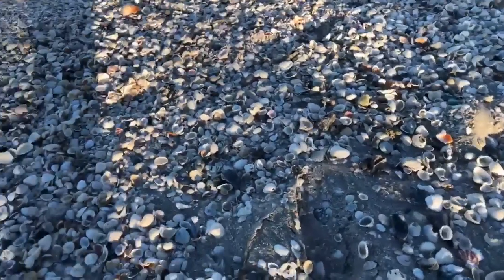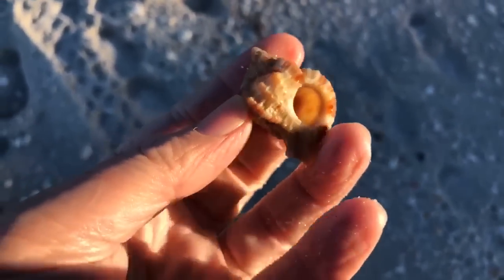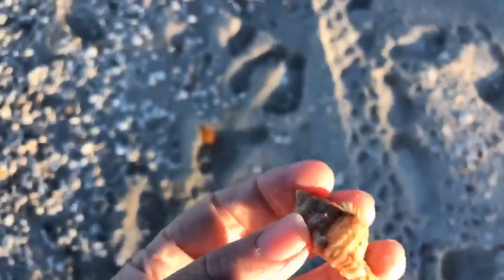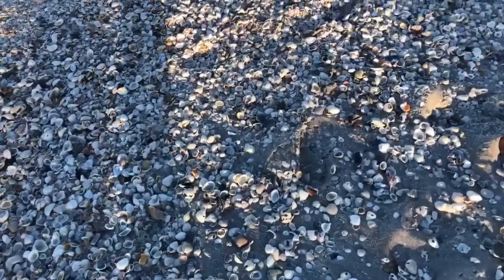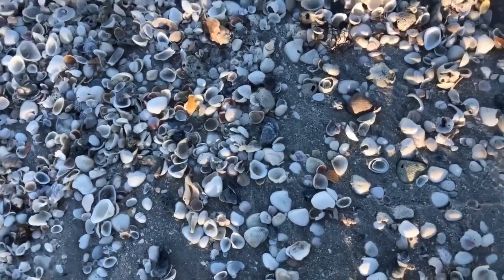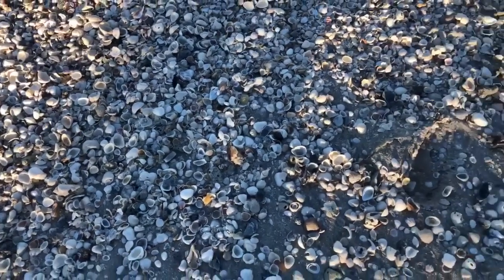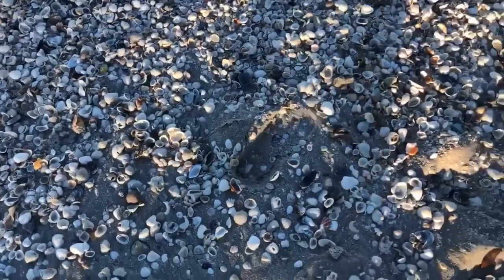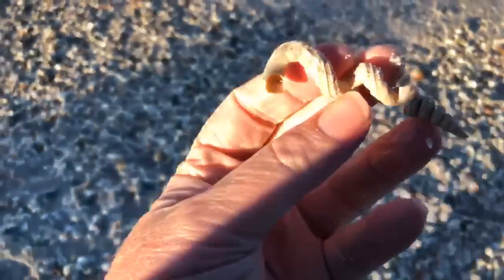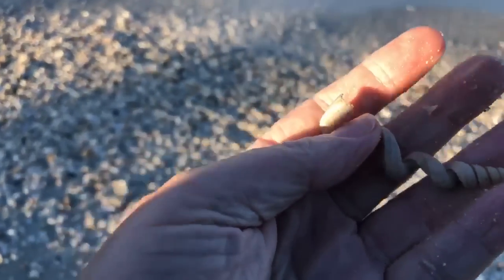Here, is this an apple murex down here? Yep, a little apple murex shell. A little apple murex. God, I just saw a little worm shell down here. Probably gonna find a lot of nice little shells out here this morning. There's a little wormy. One of our little wormy shells. A little worm tip. Those are always fun to collect.